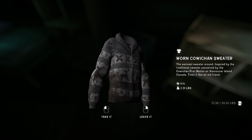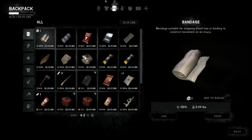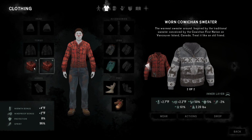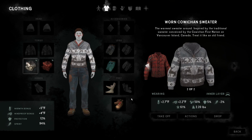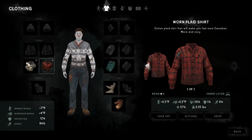Sweater? Warmest sweater around, inspired by the traditional sweater conceived by the Cowichan First Nation on Vancouver Island, Canada. Treat it like an old friend.